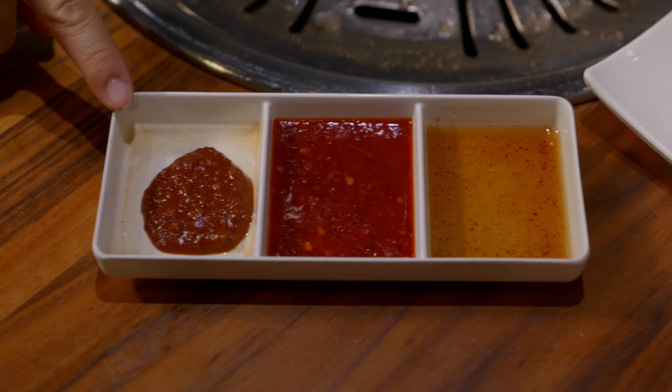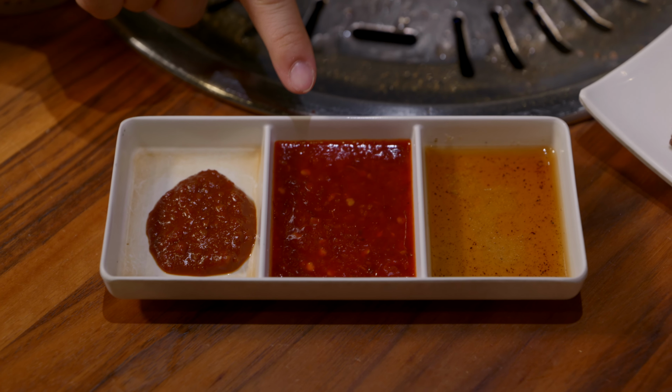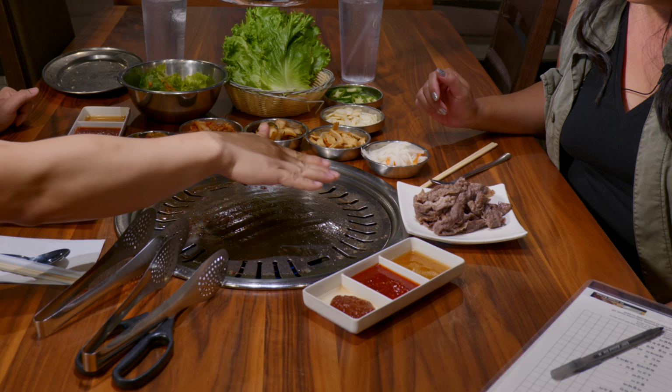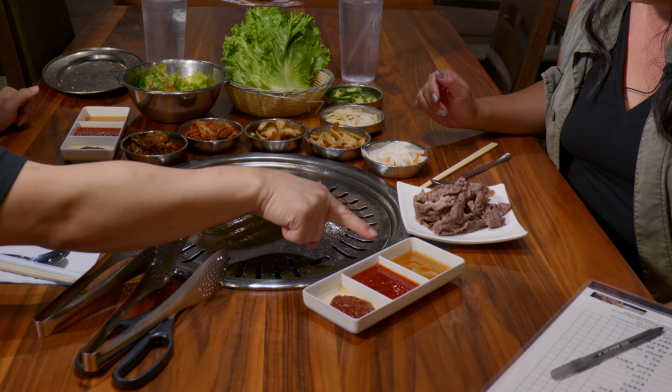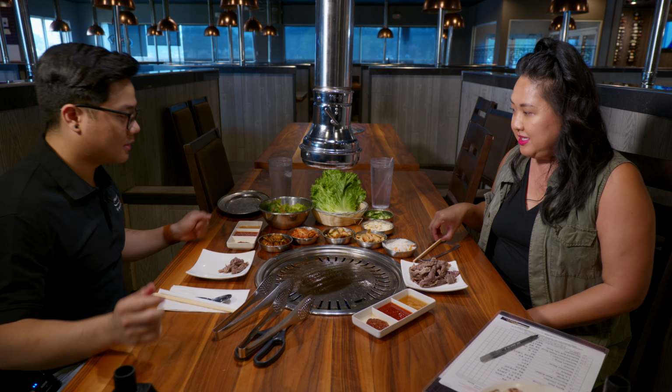So we got soybean paste over here. We call it ssamjang. And sweet chili sauce with pineapple juice, and salt and pepper with sesame oil. The brisket goes really well with the sesame oil one and the soybean paste. Can't wait to dig in.